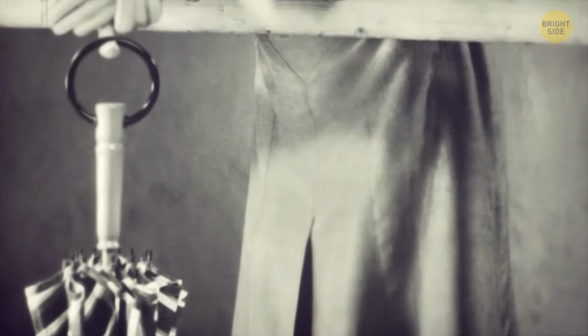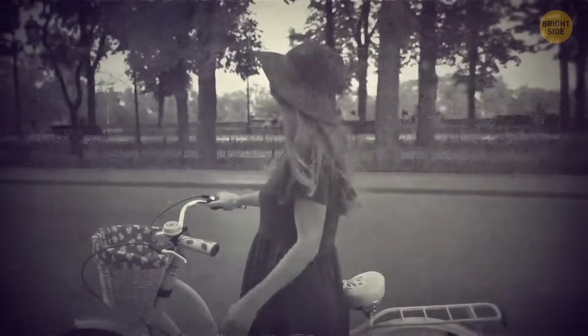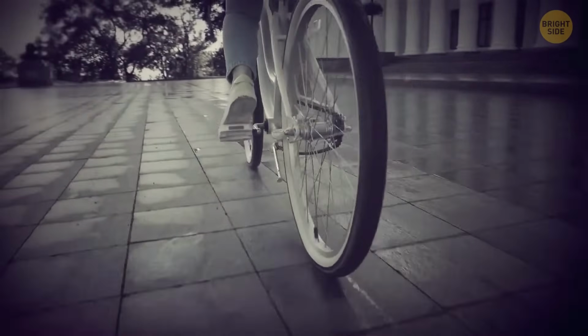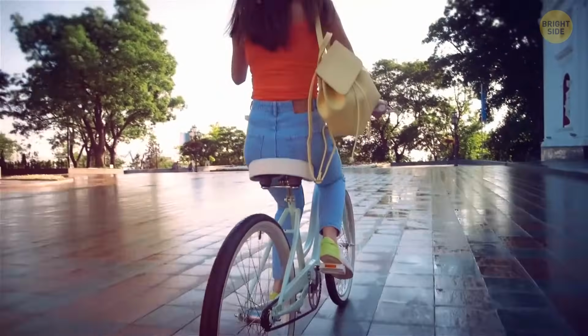Way back when, women wore long skirts and dresses all day, every day. They needed to make sure their outfits wouldn't get caught in the frame. That's how we came up with a lower framed bicycle, perfectly made for women and their needs at the time.